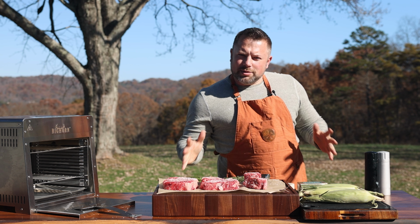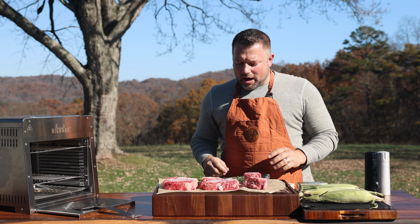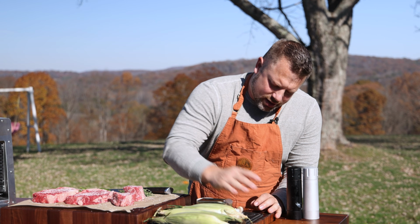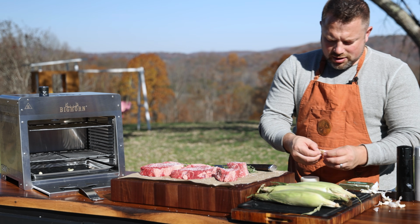Now, to get the maximum flavor, I'm using USDA prime beef. It just does the best if you're going for a high-end steak. I've got a little bit of thyme, a little bit of rosemary, some garlic. Let's smash that. Making a bit of a mess, but not trying to. And I'm just going to let them sit there with that butter.